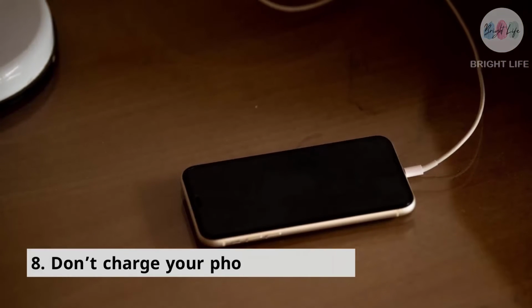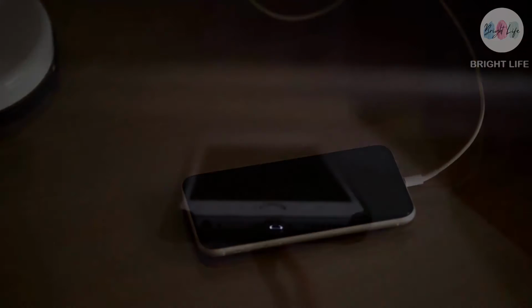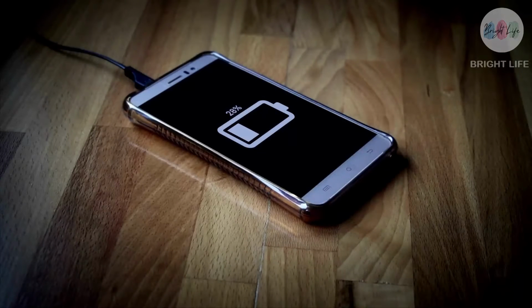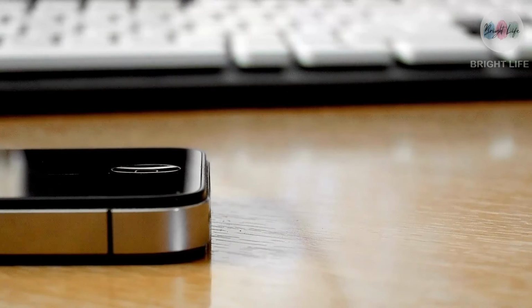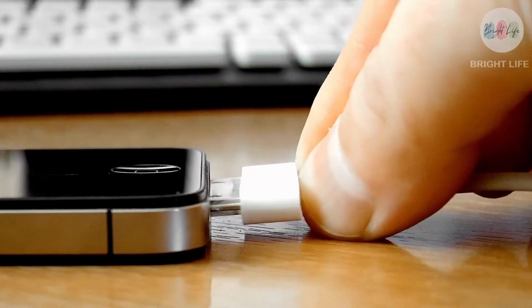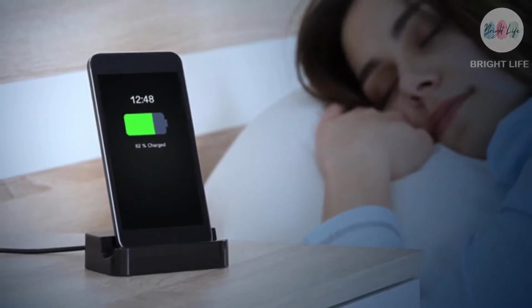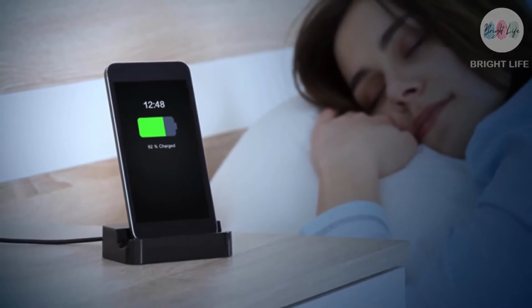8. Don't charge your phone overnight. Mobile phone manufacturers, like Apple, say that it's harmful to leave your phone to charge overnight. That's because your phone will stop charging once it reaches 100%, and once it reaches 99%, it will need to put forth double the effort to recharge. Also, as mentioned above, most manufacturers say that it's best to charge a phone up to 80%, something that won't happen if it's plugged in all night long.